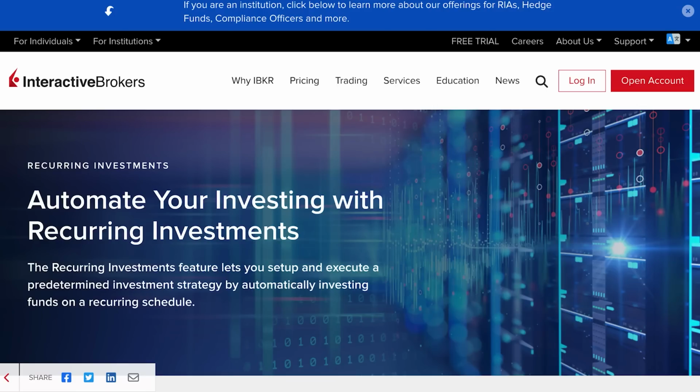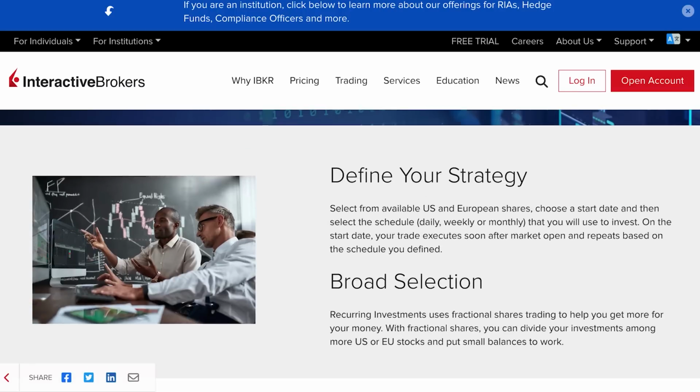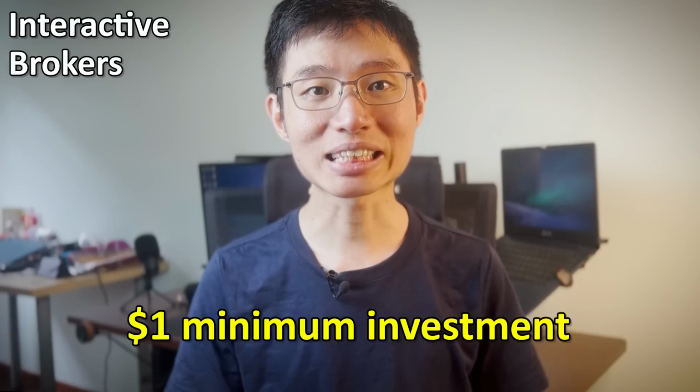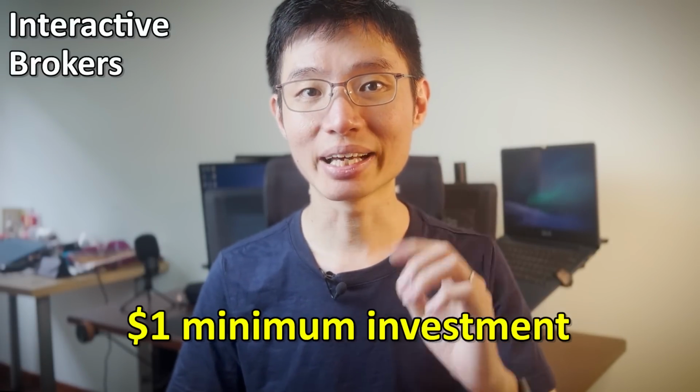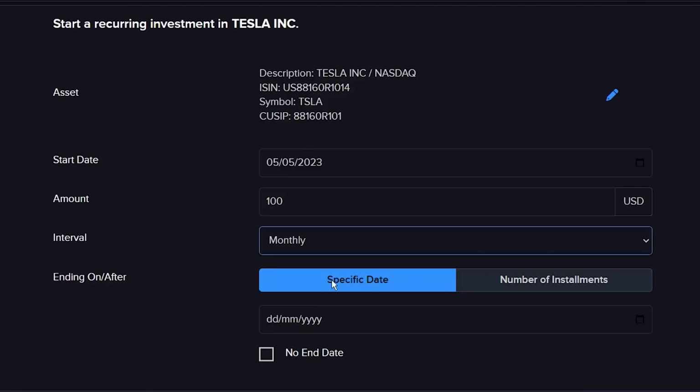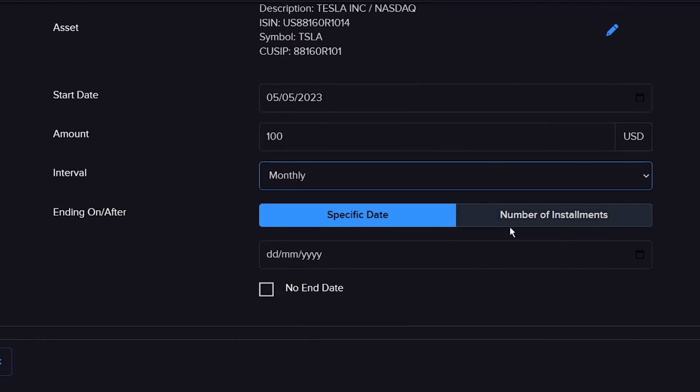Alright, I will now go through each of the platforms so that you can understand them better, starting with Interactive Brokers. So IBKR recently started offering their recurring investment feature. It lets you auto-invest into US and Europe stocks and ETFs that support fractional shares. You can start with as little as $1, and the interval ranges anywhere from daily all the way to annually. Then, if you want to, you can also end the DCA on a date or after a number of installments.